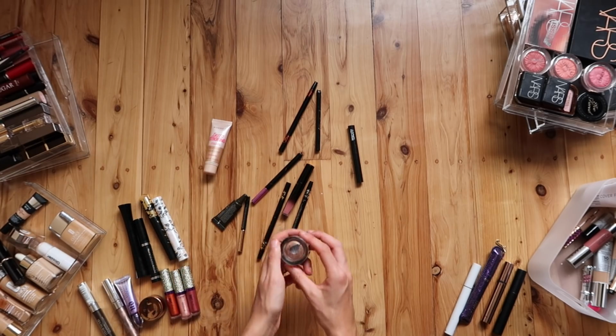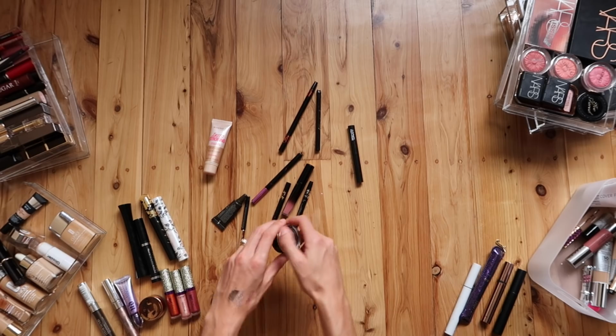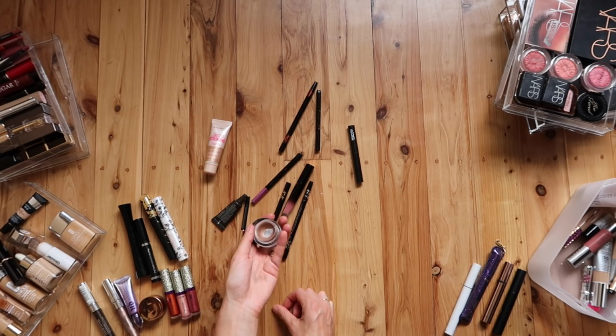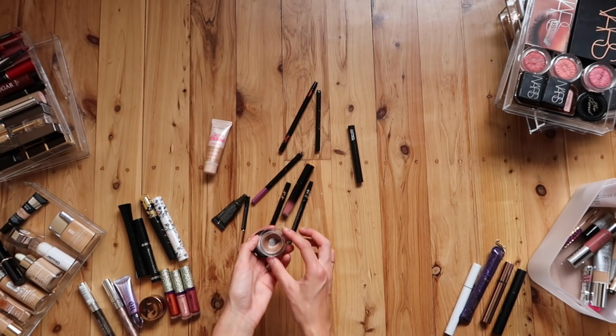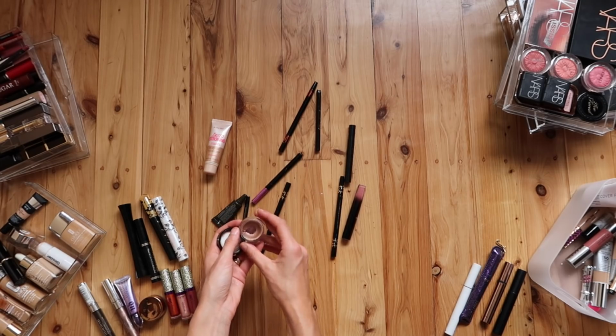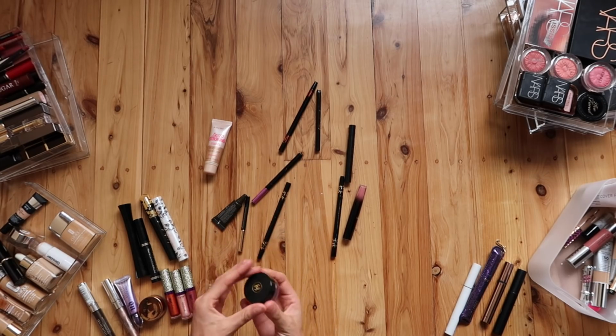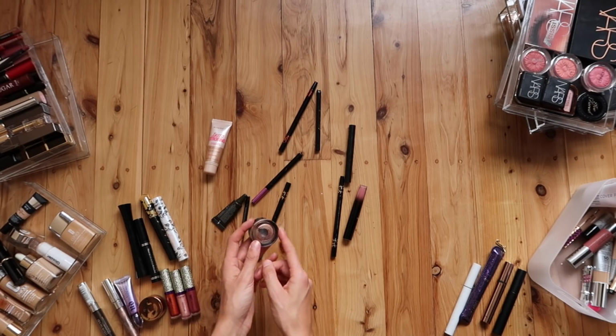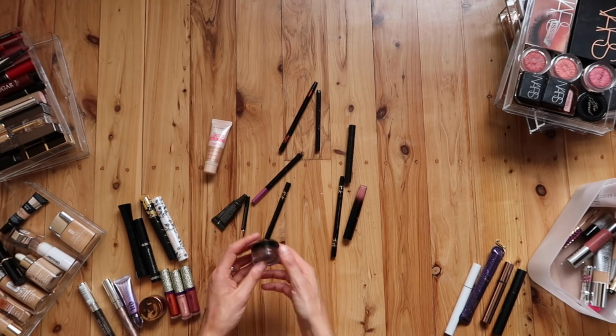From Chanel, I've got one of their Ombre Premier eyeshadows. I really like this. It's the shade Undertone. It's really nice and creamy. I did find it creased a little bit on me, so I would need to use an eyeshadow primer, but this is now dried out, so unfortunately I'm going to have to bin this one. I wouldn't mind picking up a few more of these maybe, and I believe they may have reformulated them now, or at least changed the name.